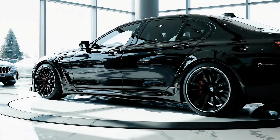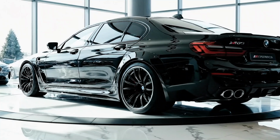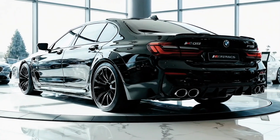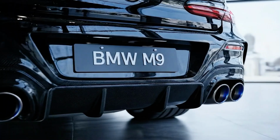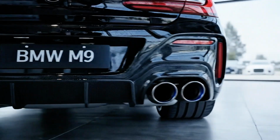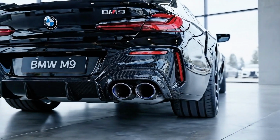The cabin is wrapped in premium leather, Alcantara, and carbon fiber, with ambient lighting that can shift from elegant to race-inspired at the press of a button. The M-specific bucket seats hug you tightly, offering comfort for daily driving and serious support for aggressive cornering. The steering wheel feels thick and sporty, with M buttons that allow you to instantly switch between different performance modes.